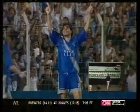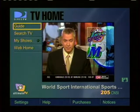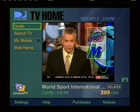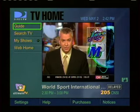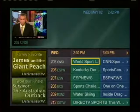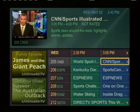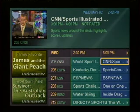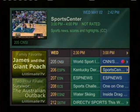Exactly right. One of the things that you can do with the multiple tuners is record shows that are on at the same time. So you can record two shows at once? Exactly. So I can go into the guide, for example, and record any show that I want. For example, I can record CNN here, and maybe SportsCenter here. When I click the record button, the little red dot shows up, indicating that that's going to be recorded.